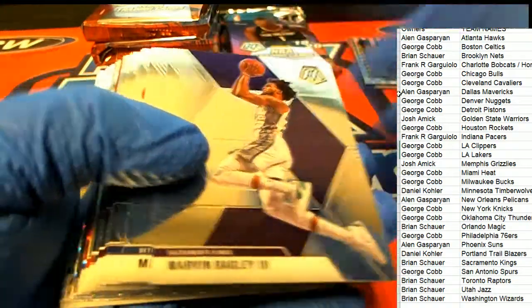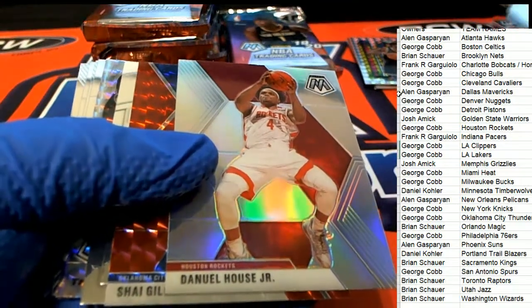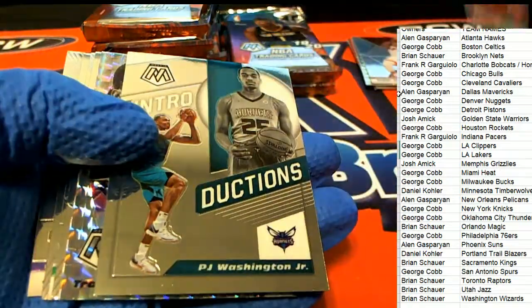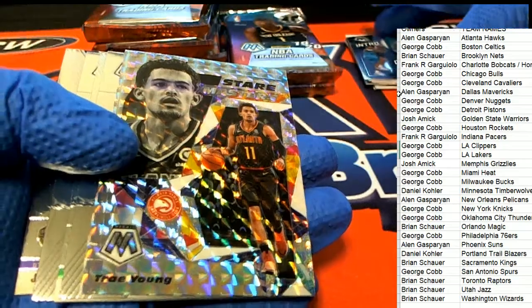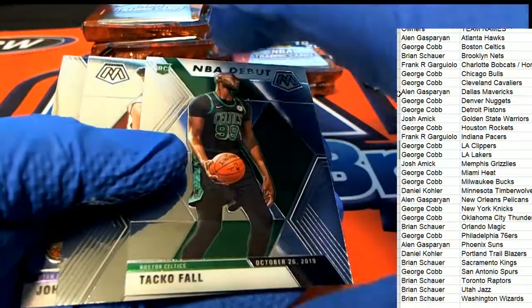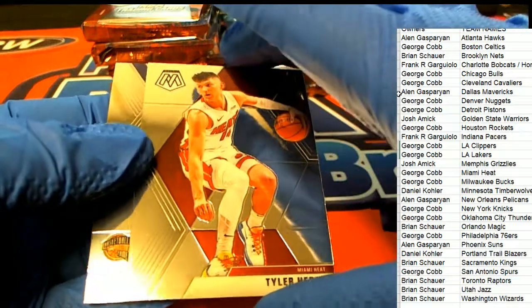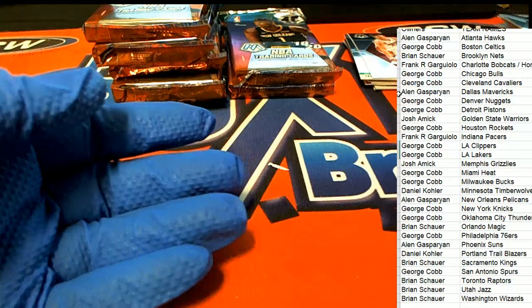There's a Bagley. What else is popping? Silver. Rockets. PJ. There's PJ. Trae Young. Nice one there for Atlanta. Tacko Fall for the Celtics owner, George. NBA debut. There's Tyler Herro for Miami. Nice going, George, on the Herro.